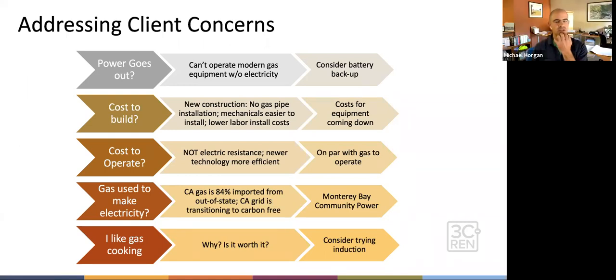And along with those concerns, a few things we'll point out that we often get questions on. Power outages: most modern gas equipment, even though it's gas equipment, still needs electricity to operate. Cost to build is always a topic.